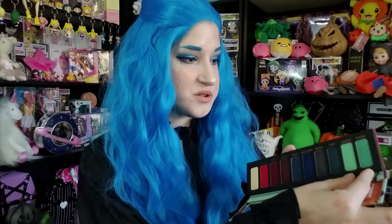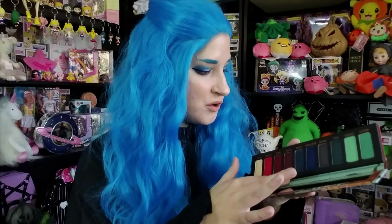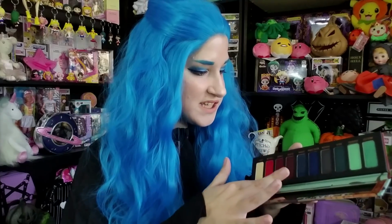I absolutely love Lagrimas and Angelito. Those are just absolutely stunning. But then you get into shades like Noche Eterna, Pantheon, Velorio, Sangre. Basically these dark colors here, they're pigmented, but they're the kind of pigmented that just stays there, doesn't want to blend out, doesn't play well with others. They're just not as consistent as other dark shadows from Melt Cosmetics that I've used before.